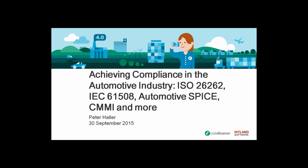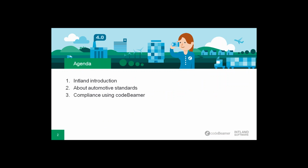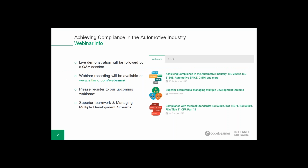And today's topic is titled Achieving Compliance in the Automotive Industry. This is our agenda for today, a very short one. Briefly, I will introduce our company, Intland Software, and then talk in general about the automotive standards, and we'll show you and provide you an insight into how codeBeamer can help you achieve compliance to the ISO 26262 standard.